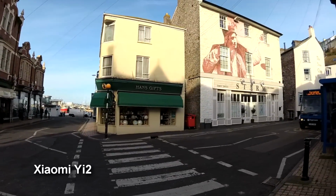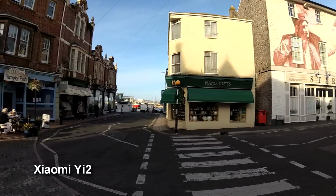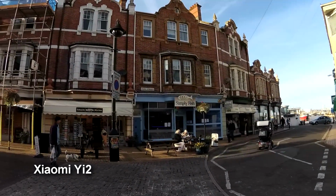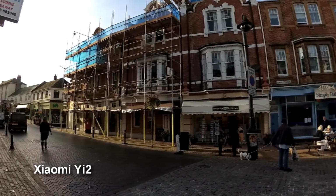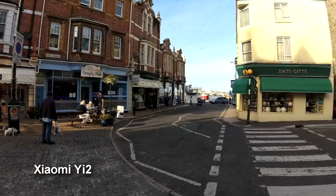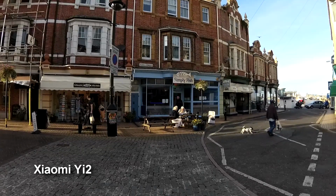And one of my usual test shots, because there's some nice detail here on the hairdressers, the pirate painting, and you've got some good distance down there into the harbour, and again on the brickwork and shop signs, which are in shade now. Oh, and the scaffolding, and these are 1080-60. Again, I'll zoom in on the shop signs.